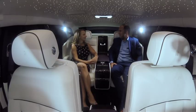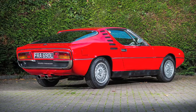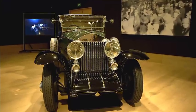So the top 5. I've got a '72 Alfa Montreal, which we've used on a shoot before, actually. That's true. And I have a Rolls-Royce Phantom 3, which is currently being restored. It was a complete basket case. It's now in baskets. Yeah, so a few real gems in that.